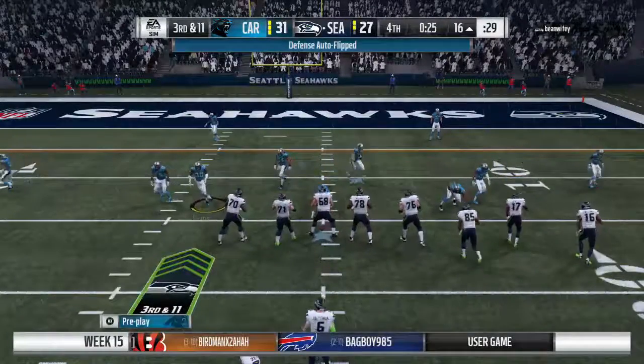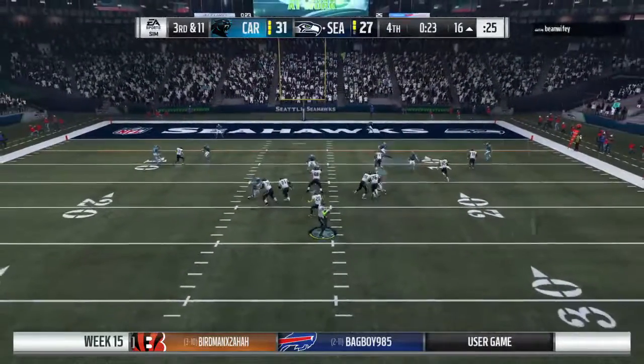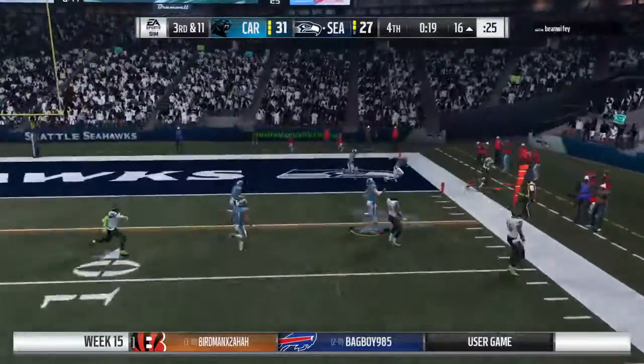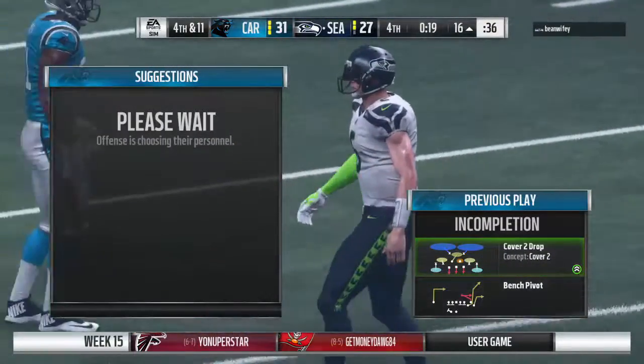Yeah, it makes you wonder what exactly is going on. Is he a little bit dinged up here, or is he just off just by a bit? Maybe he can get it back in this situation. He'll need to. Flushed out right, and that one drops to the ground. Incomplete. Clock stops here just inside of 20 seconds.